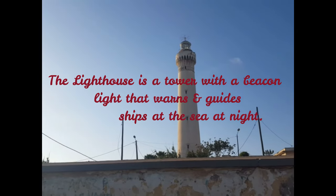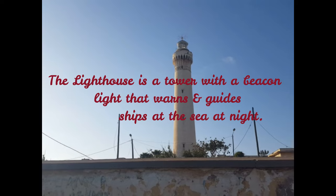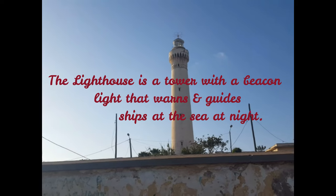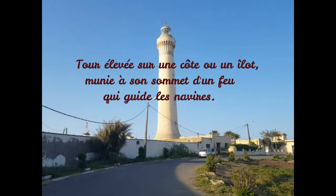Generally it is a tower or any other structure with a beacon light that warns and guides ships at sea. Here is the lighthouse again from a different angle.